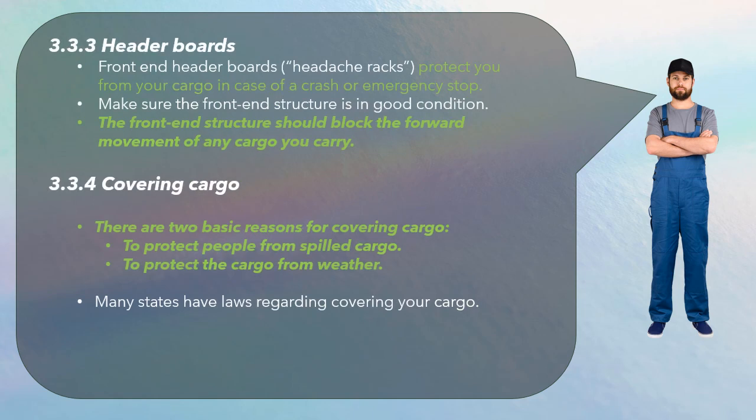Header boards. Front-end header boards, headache racks, protect you from your cargo in case of a crash or emergency stop. Make sure the front-end structure is in good condition. The front-end structure should block the forward movement of any cargo you carry.